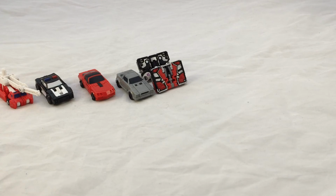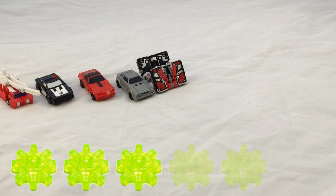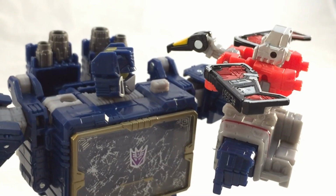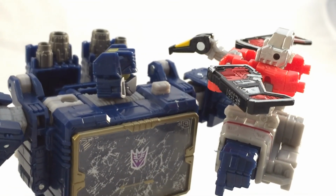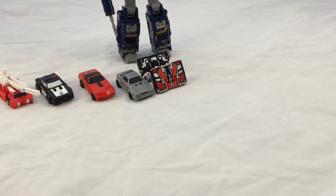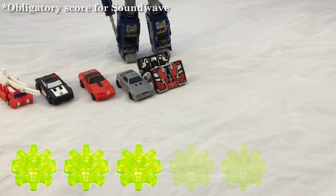Technically, the cassette cons aren't really Micromasters, but they fill out the size class, so I guess I have to rank them. They're definitely fun on their own, and I do think Ravage will still win over most people who don't like the weight he's put on. The size helps a lot. Still, most of you will be getting him for Soundwave anyway, so I don't really need to convince you.